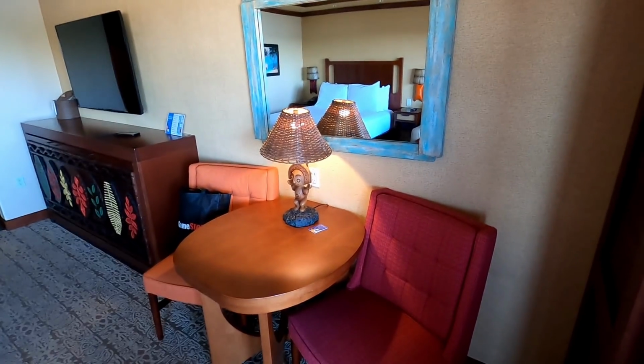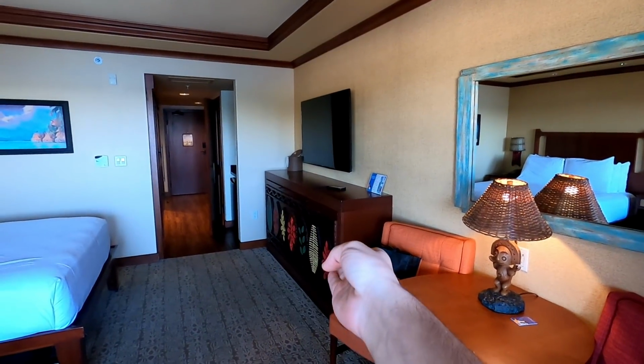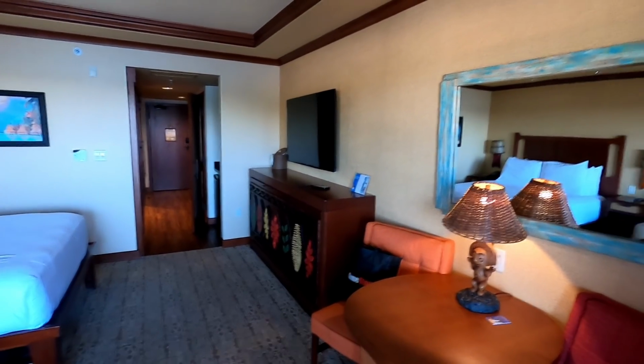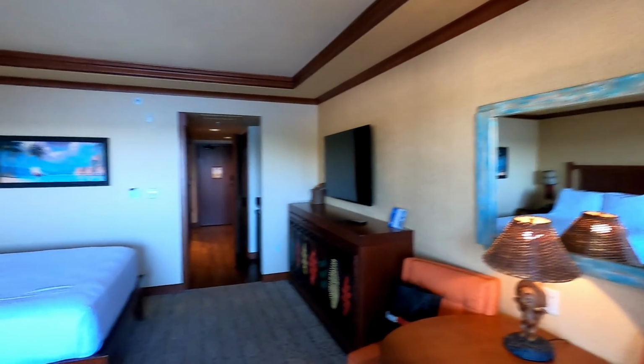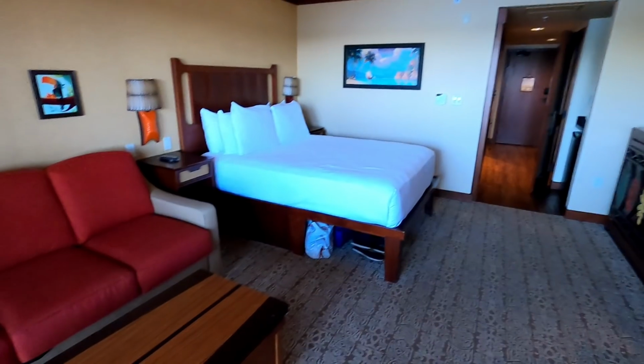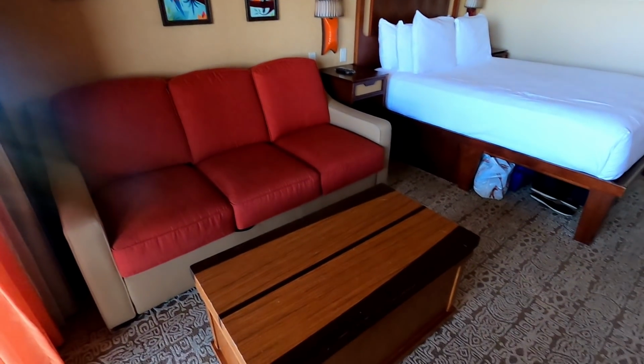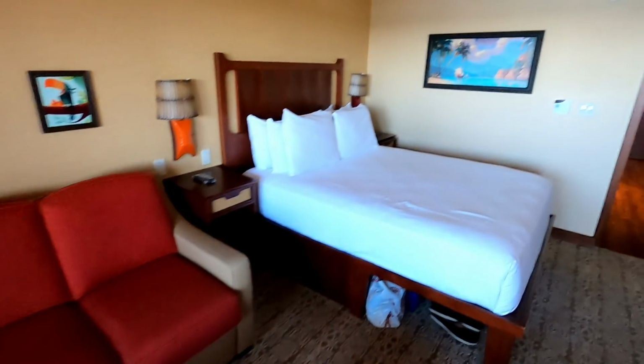Take a look around this beautiful main bedroom. A couple of chairs there. We've got that counter that transforms into a bed, which we'll show you later. That mirror right here. You have that full-size bed. I'm pretty sure it's a king size, actually, but it's a very large bed is the point. Some beautiful artwork, as well as this sofa, which also pulls out into its own bed.